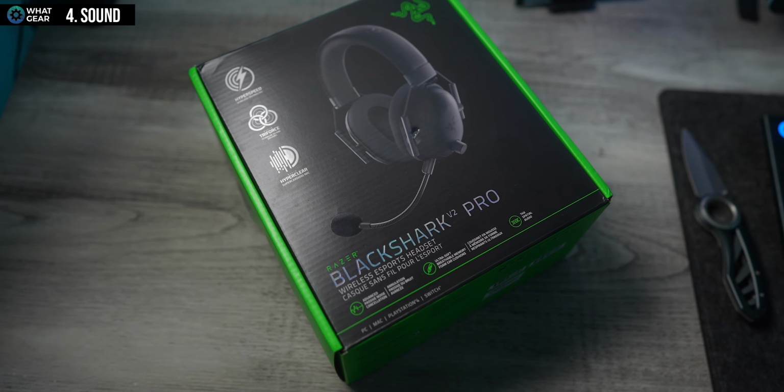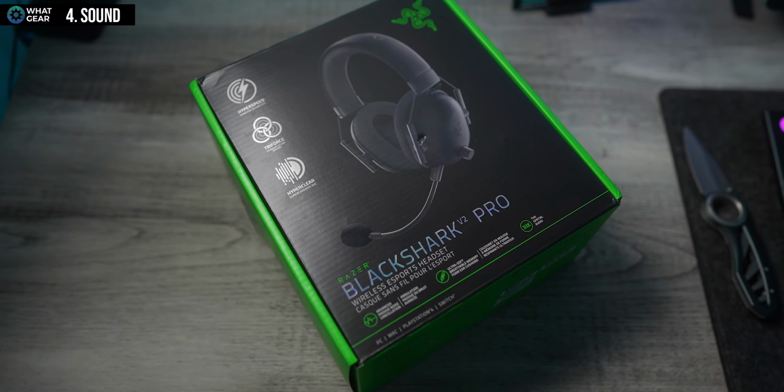And as I mentioned earlier in the video, that passive noise cancellation does help when it comes to sound quality, because you're not hearing anything else happening around you in the room. And that could be bonus points for the Razer, in my opinion. So I'm giving these an 8 out of 10.